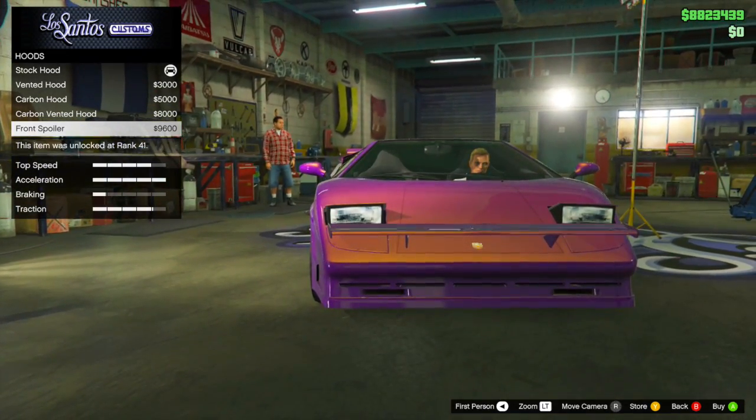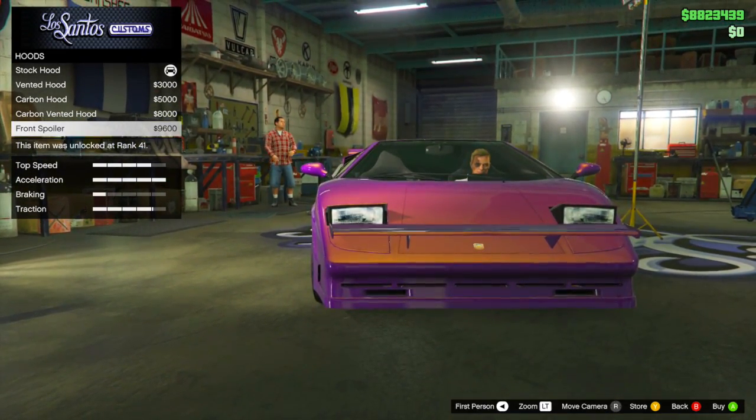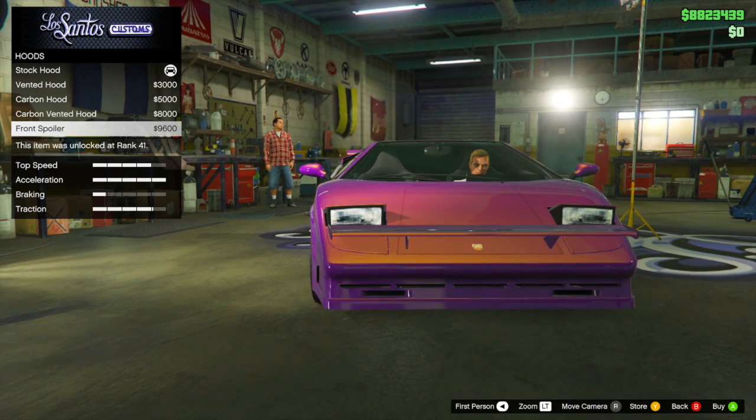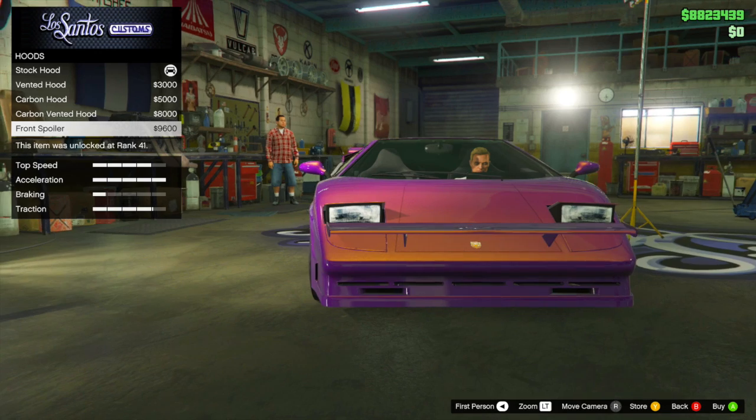Well, you're right about this. It's really the wackiest thing of all time. Now, the reason that Rockstar put this front spoiler here is a reference to a movie that came out in the 1980s called Cannonball Run.